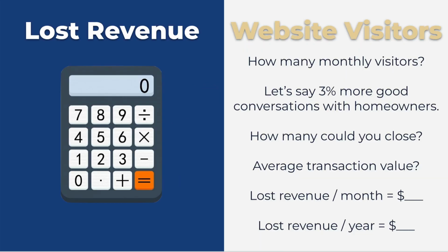So for 1,000 monthly website visitors, let's say on the low end it's 3 to 5% extra conversions. 3% would be 30 conversions. Now, what if you close 20% of those? That'd be 6 deals at, let's just say $2,000.